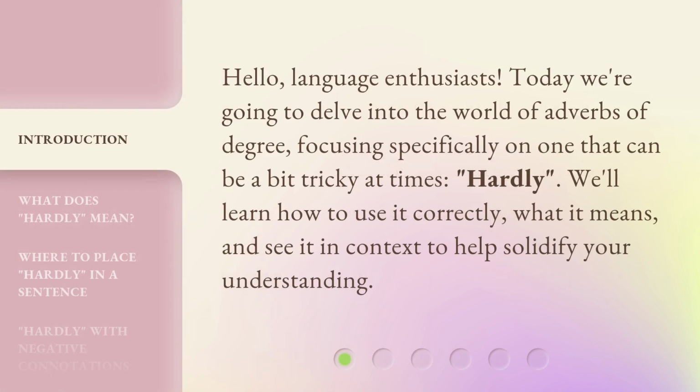Hello, language enthusiasts. Today we're going to delve into the world of adverbs of degree, focusing specifically on one that can be a bit tricky at times, hardly. We'll learn how to use it correctly, what it means, and see it in context to help solidify your understanding.